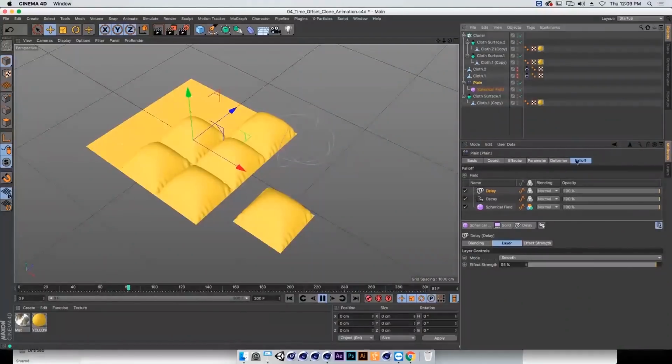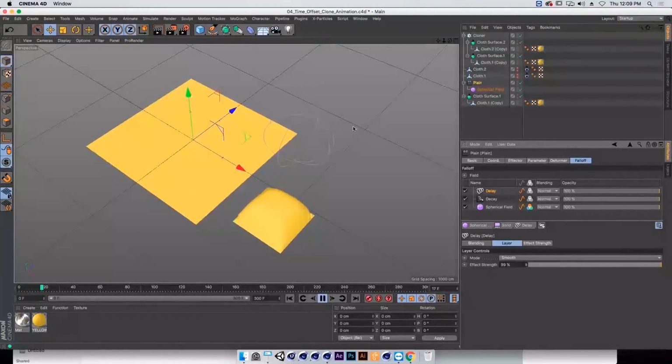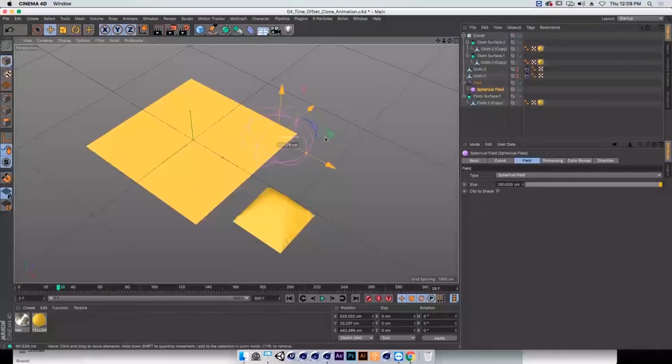your delay effector here, this effect strength. So you can see if you crank this up too high, like 99, 100, it just totally throws everything out of whack for some reason. But if you do 99, let's go back to frame 0, let's hit play, and let me position this over a clone and just go back, and we can compare the speed of this to the actual cloth. So you can see that this is way too slow.